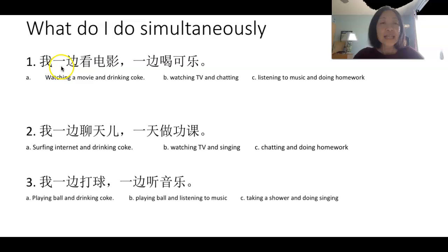The first sentence. 我一边看电影一边喝可乐 So which one is this one? 好 should be A. 好第二句我一边聊天一边做功课 What about this one? You're right. C. Chatting and doing homework.